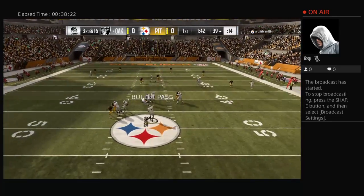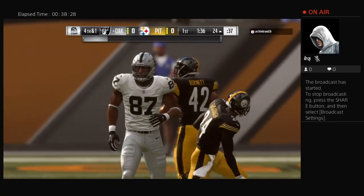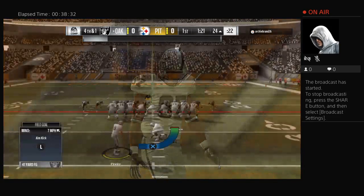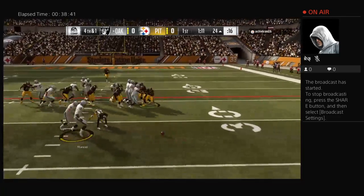Carr going to throw. And it's hauled in by Jared Cook. And they'll be inside the 25 now at the 24. They get 15, but they still needed a little bit more. 4th down. Oh, they get to the football. It's blocked.